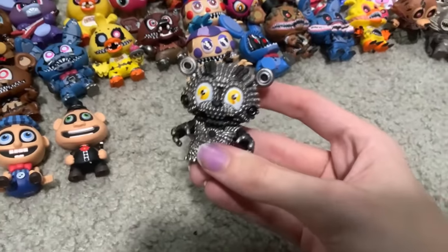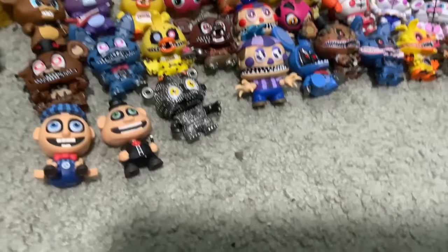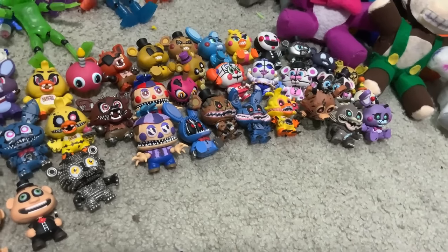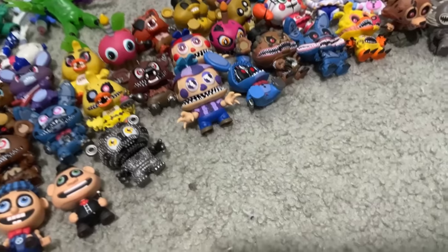Here's Yenndo. This was the character I was going to mention. They bothered going back and finishing Sister Location by adding Yenndo, Lolbit, and Bonnet. All three of them in the Mystery Mini wave. This is what you're supposed to do, Funko. I don't know who's designing your Mystery Minis, but give them a raise! I mean, I guess they're making this stuff now, so maybe don't actually. I wouldn't be surprised if they fired the guy that made these.